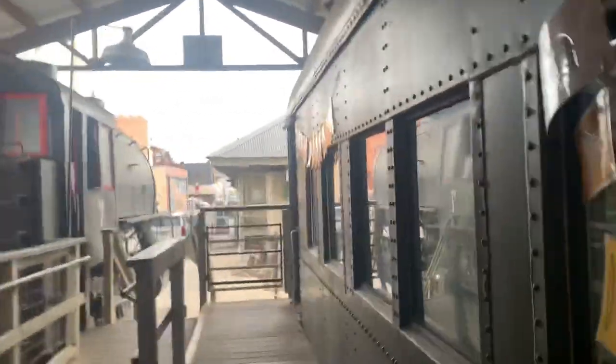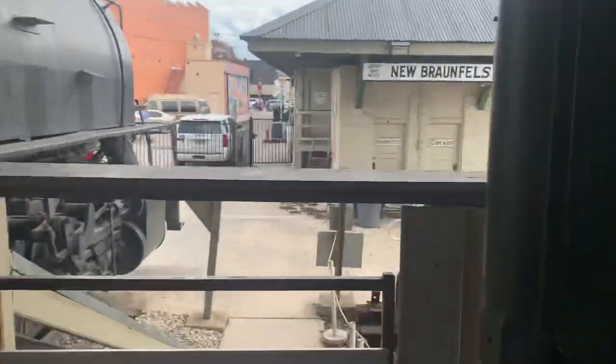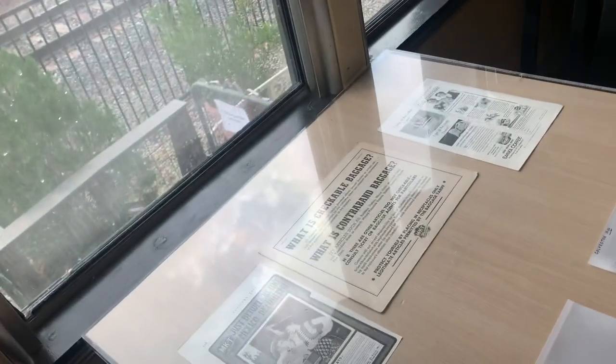I forgot this. This is a royal car. I'm gonna recreate the scene from Polar Express. I wanna recreate the scene where, I'm gonna check what's out here. Feels so nice in here. Missouri Pacific Lines. Hold on. Wait. What's this? Cool.